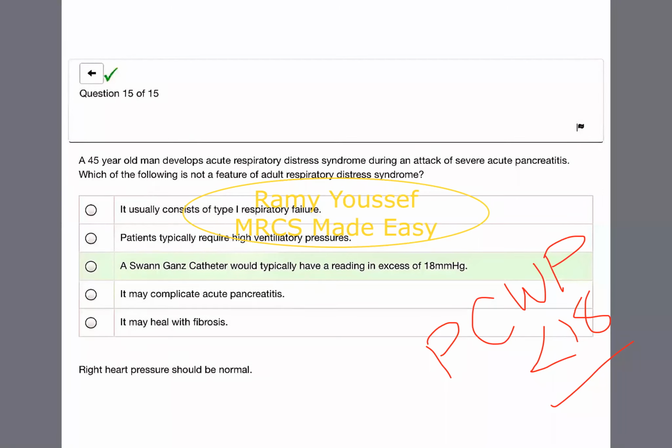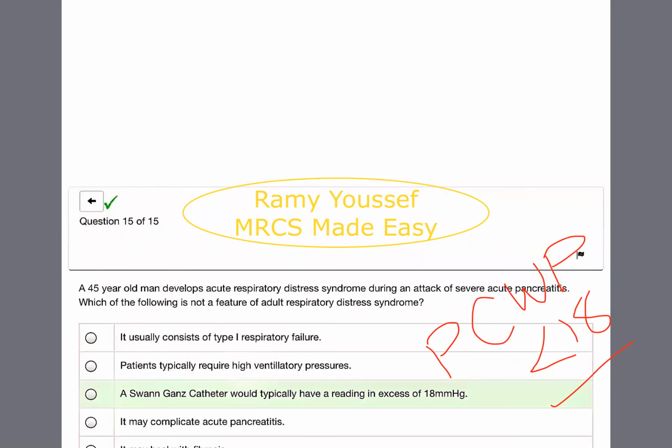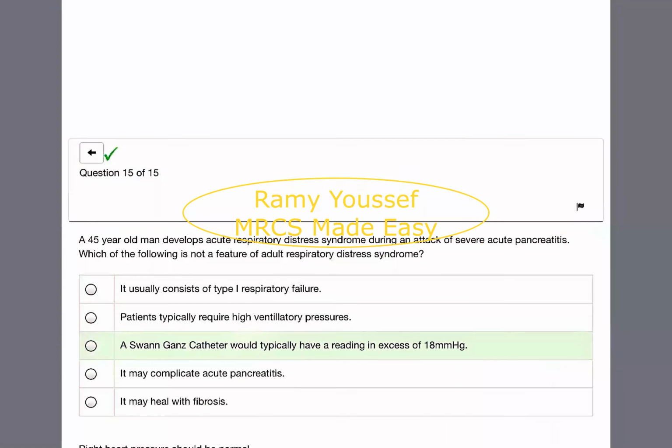Is it clear about ARDS and pulmonary edema? I think in recalls you'll find a question on pulmonary edema, because the PCWP will be more than 20. I think I did see this in recalls. Okay. Clear? Okay. This is from part B, by the way. Okay, I think we finished.